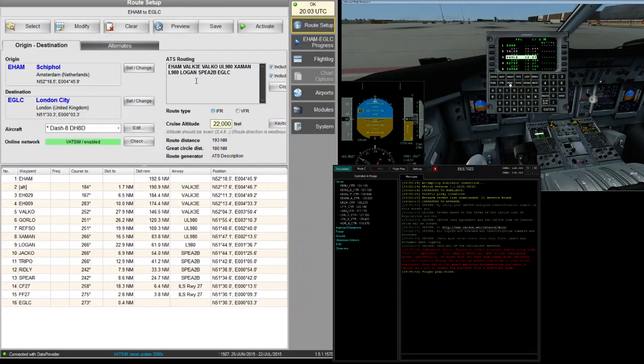So we will save that by going to menu, store flight plan, EHAM to EGLC, and press enter. That's now saved, so if flight sim crashes or we need to reload it again for another day, we've got that saved in memory.